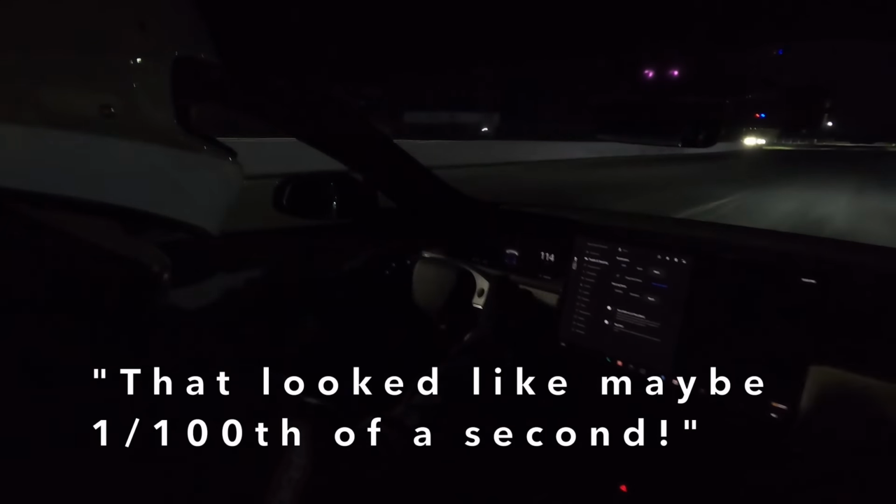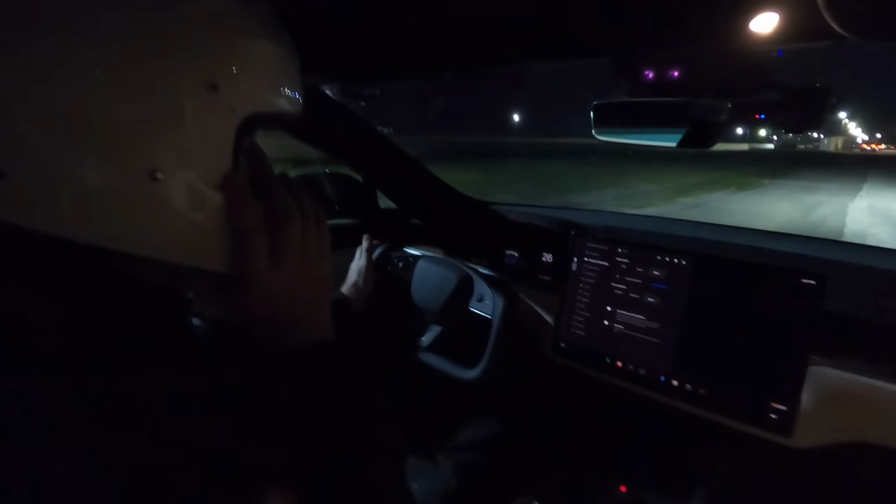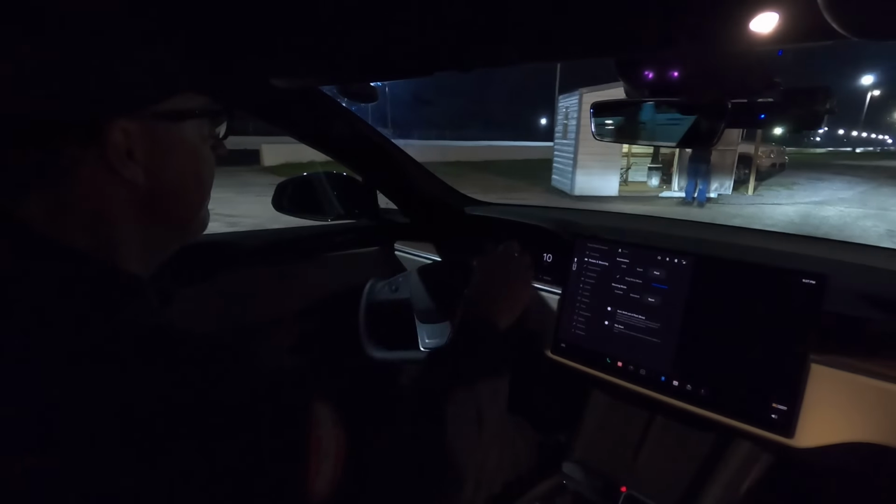Looked like maybe 1/100 of a second. I enjoyed that run. It's not easy cutting it real close. I could tell he had a lot of power, and if they play with me near the finish line and come on with a big surge, they could catch me off guard.